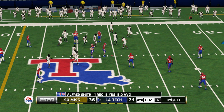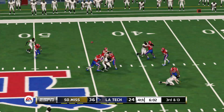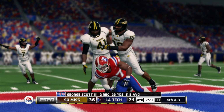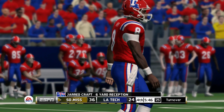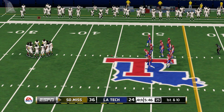In the shotgun and five wideouts. And he tackles him hard at the 50-yard line. Number 41 makes the tackle at the 50-yard line. Looks like they're going to go for it on fourth down. Receiver brought down before he can get there. So now both teams come trotting back out onto the field.